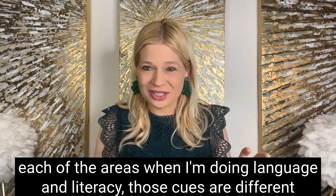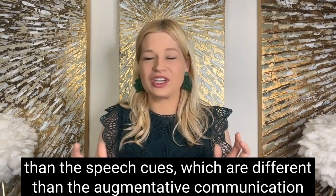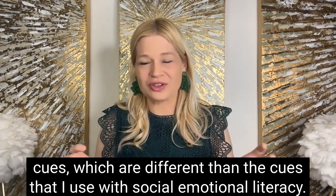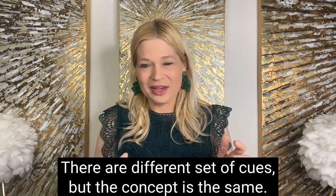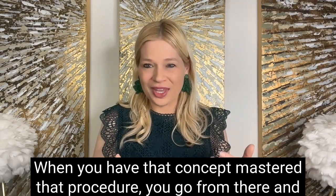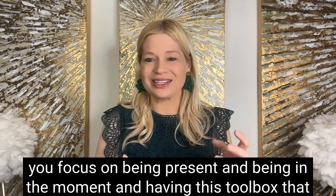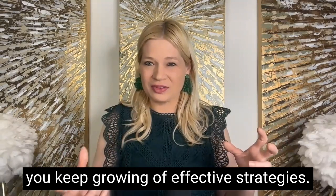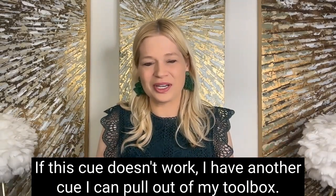When I'm doing language and literacy, those cues are different than the speech cues, which are different than the augmentative communication cues, which are different than the cues that I use with social emotional literacy. They're a different set of cues, but the concept is the same. When you have that concept mastered, that procedure, you go from there and you focus on being present and being in the moment and having this toolbox that you keep growing of effective strategies. If this cue doesn't work, I have another cue I can pull out of my toolbox.